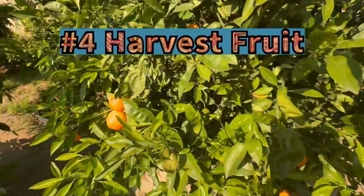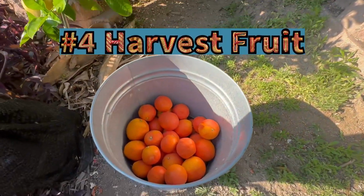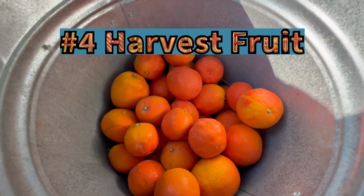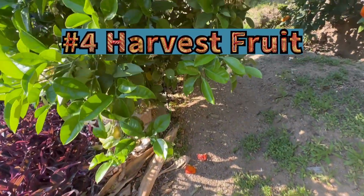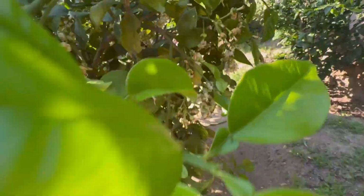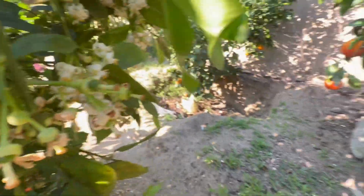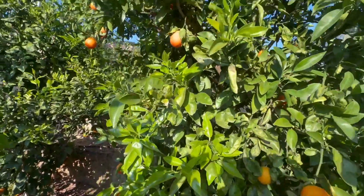Number 4, harvest your fruit. I'm going to do a video coming up about the concept of successive ripening. That is the concept of being able to have fruit year round, no matter what the season, having fruit that's ripening in your orchard. And so when you're able to achieve that, you have situations where you need to make sure that you get the fruit off the tree and that you're actually enjoying the fruit before they spoil.